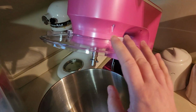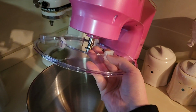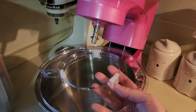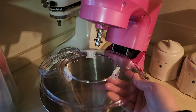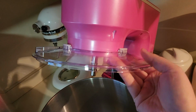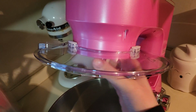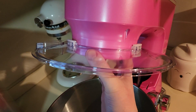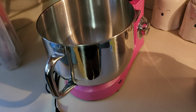I do like that it has this shield thing. I know that KitchenAid has these, but they're sold separately, and I never got one. So that comes in handy when you're doing flour and stuff. But this kind of just suctions onto here too. It's got little rubber thingies, so it stays in place pretty well. But that is the new stand mixer.